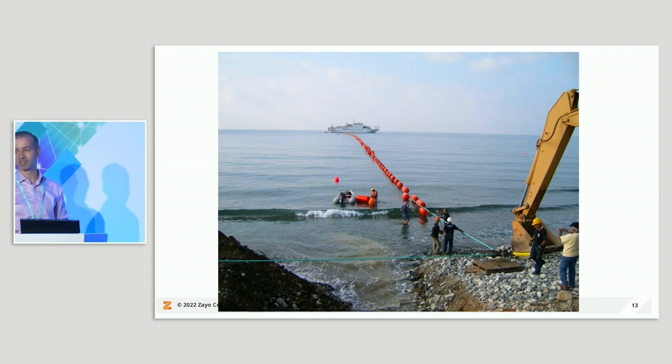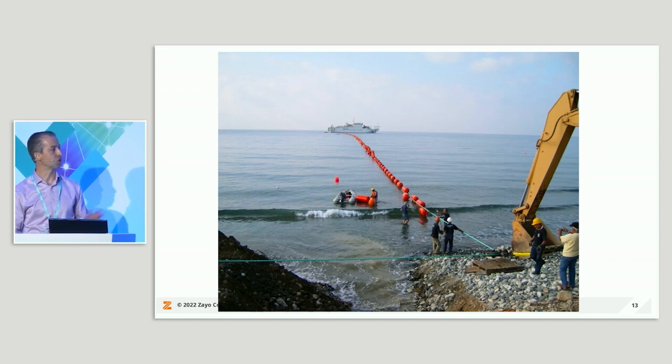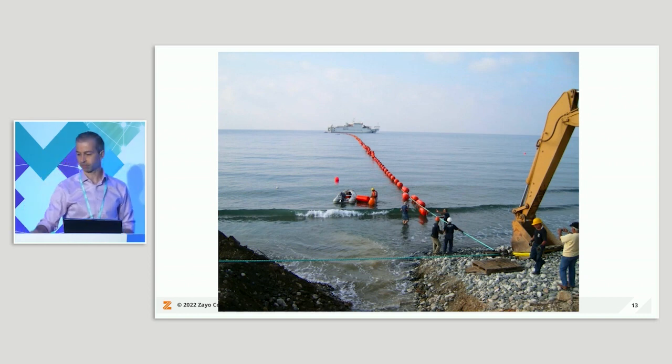There's not actually many of these teams available to us. As we know, there's lots of brand new sea cables being laid at the moment. The rate of increase of these cables is phenomenal. So trying to make sure that we can get and hire these teams at the right time when we need them was fairly tricky.